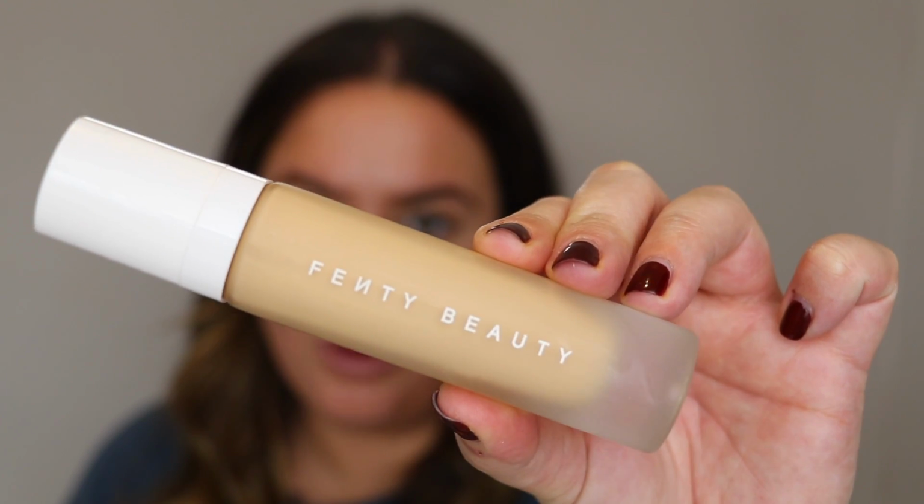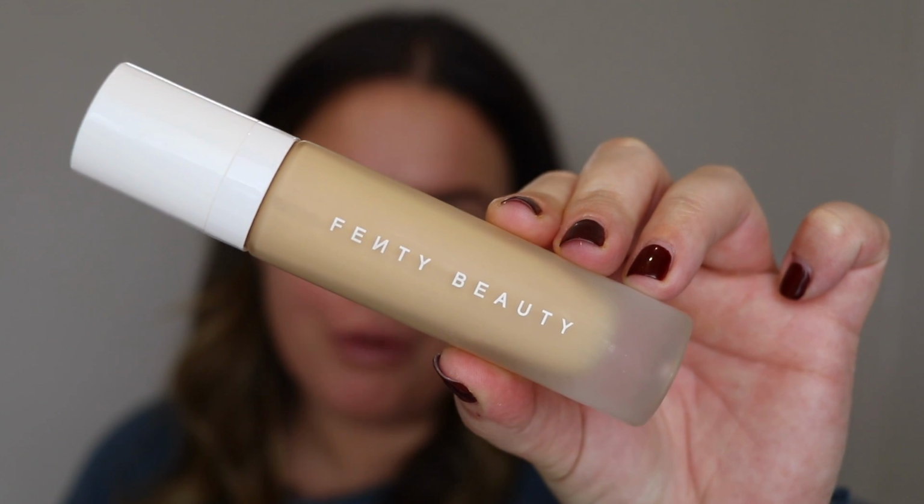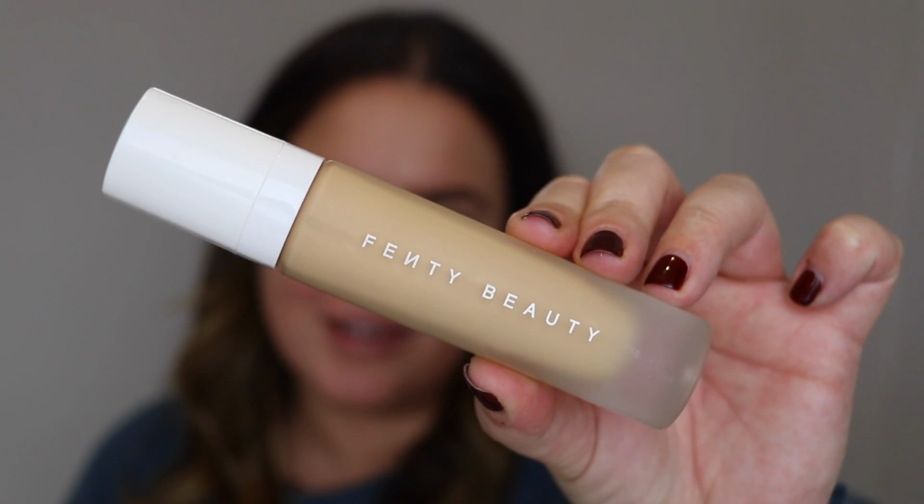So this is what the Fenty foundation looks like. It is called the Pro Filter Soft Matte Longwear Foundation and it's £26. With the Fenty foundation you get 32ml, and like I said before, Rihanna has brought out 40 different shades, which I think is incredible for a brand that has literally just started out. I really love that she's pretty much covered every single skin tone, and I have heard rave reviews about this, so I'm really excited to try it.